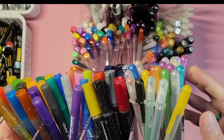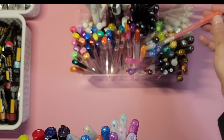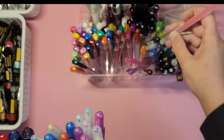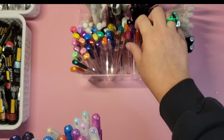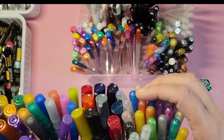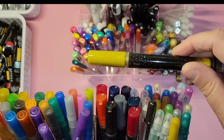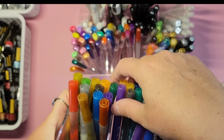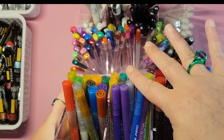And then for this one, I have all of my, see, these were the Glaze pens, and these are the 3D jellies. So Glaze and 3D jellies, that was a budget brand, and then the Glaze. And these are the Jelly Roll Metallics and Stardust. And then these are the Pentel Dual Metallic Brush markers. And then my very much loved Ohuhu glitter markers. I love these. I wish they would make them in more colors.